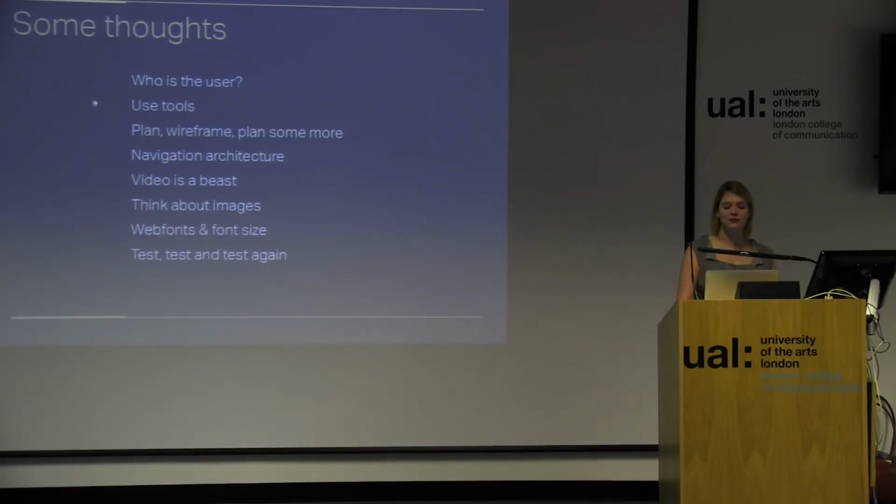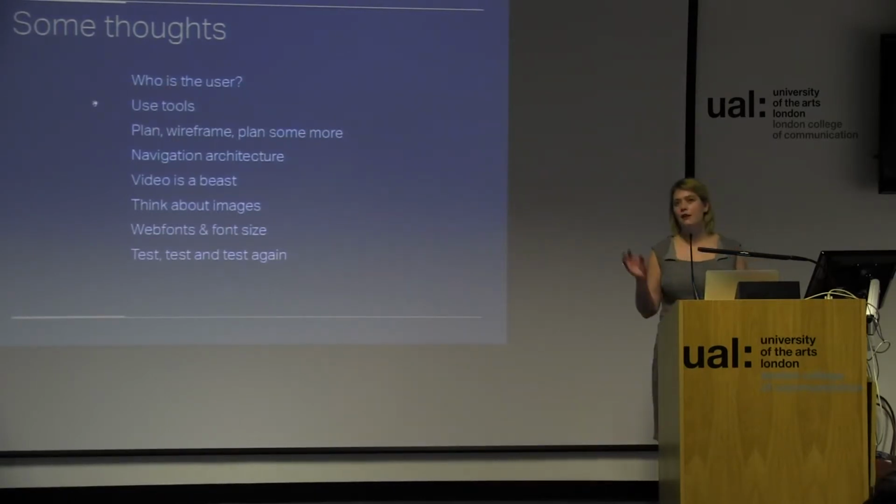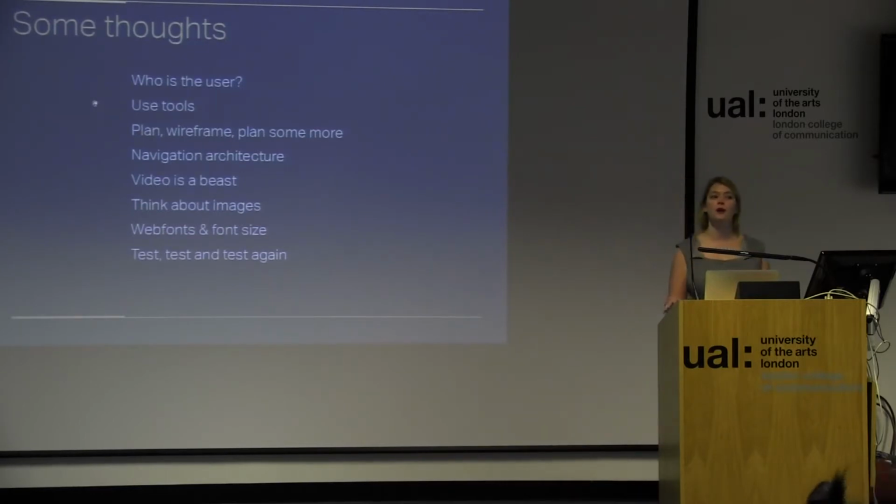Navigation architecture. Video is a beast, so consider. And particularly test with video, even if you're using something like Vimeo or YouTube. We have real issues with YouTube. For example, on Oxford Street, the Jessie J video comes from YouTube. And then we had to fiddle about with the code because it insisted on showing the Flash video version, so it doesn't run on the mobile device. So then we have to fiddle about again to make sure that it takes the right video. So always test. Think about images.